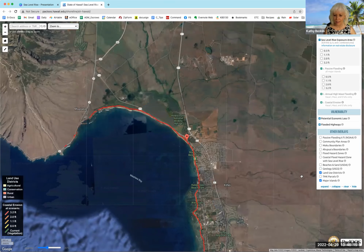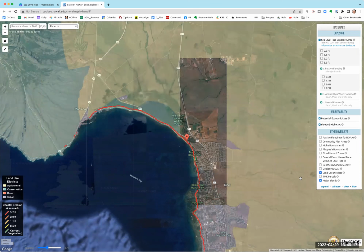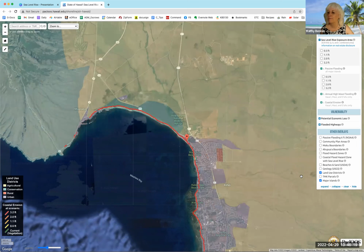Let's see. And look at what soils did you say? Yeah, soil types. Oh, cool. Yep.